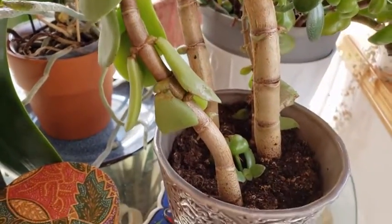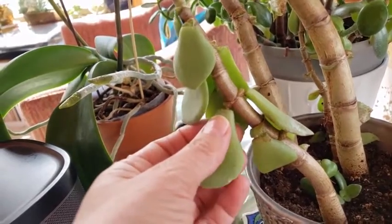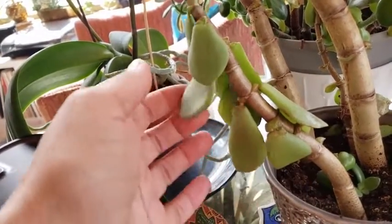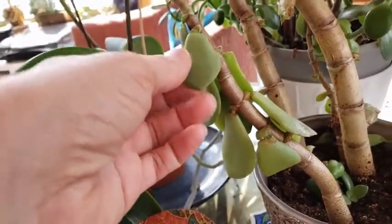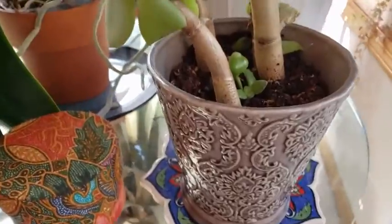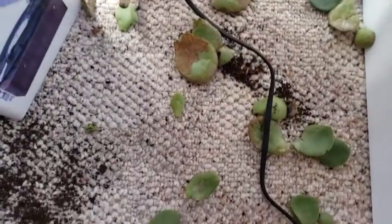So as you can see here, I discovered the plant, and all of its leaves have mostly fallen off, but there's obviously some that are still kind of attached, but they're just hanging there. Some of those are broken halfway through, and then the other ones are broken at the base of the leaf.